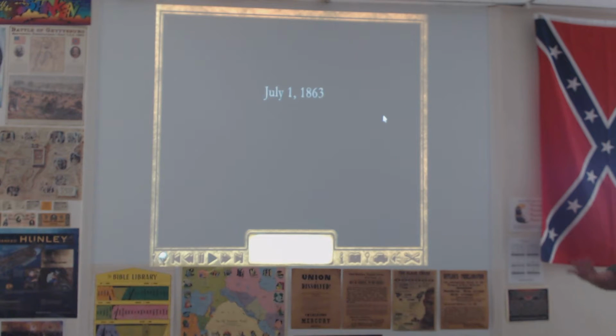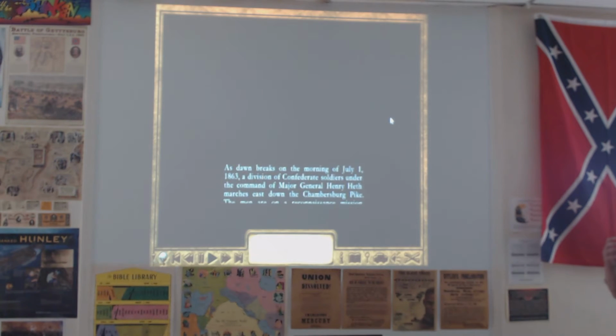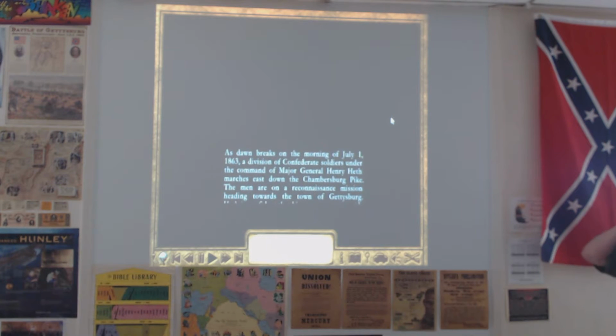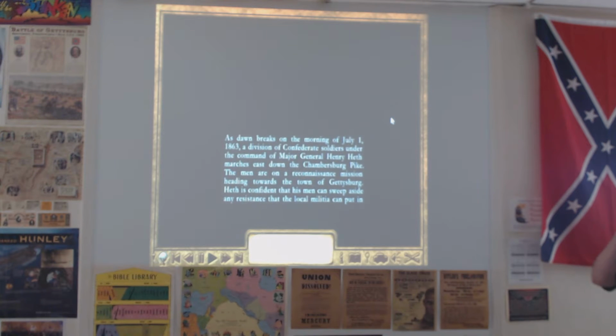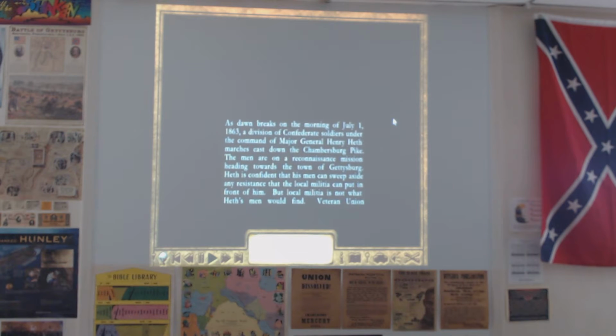As dawn breaks on the morning of July 1st, 1863, a division of Confederate soldiers under General Heth marches east down the Chambersburg Pike. You're going to see a clock in the corner showing you the time, moving faster than real time, but you can see how the armies are moving according to the time frame.